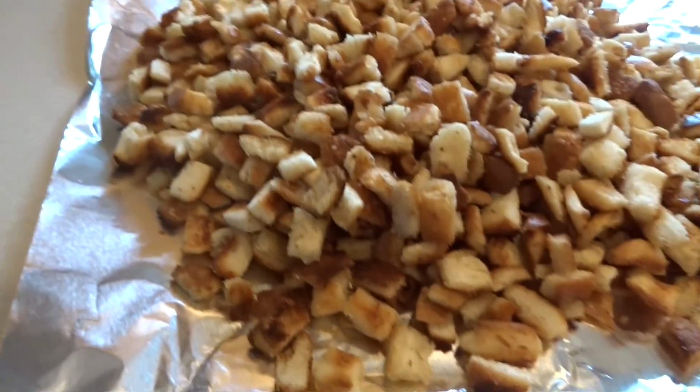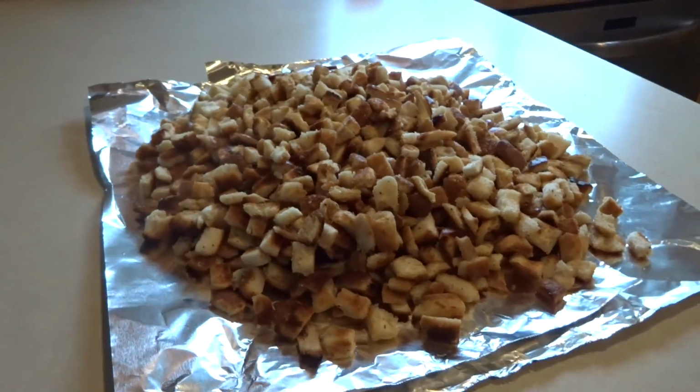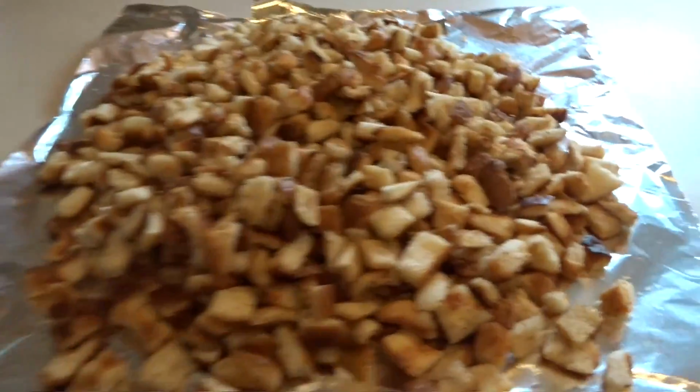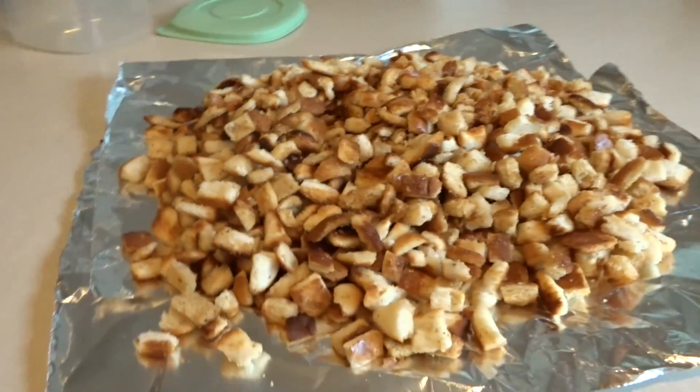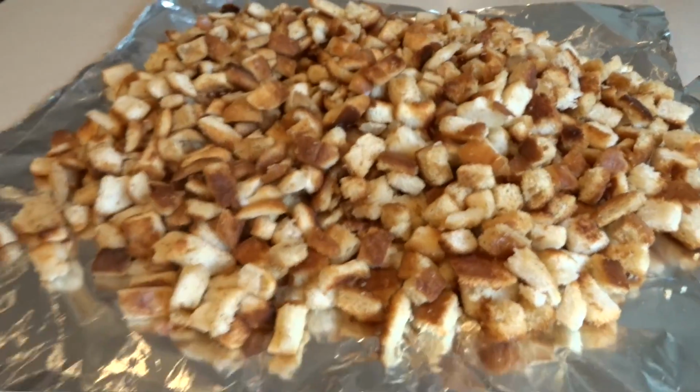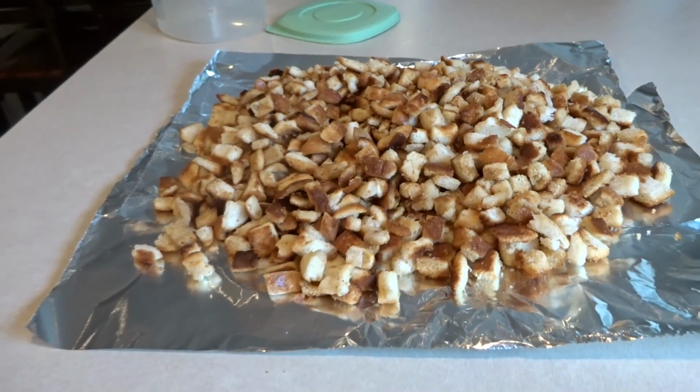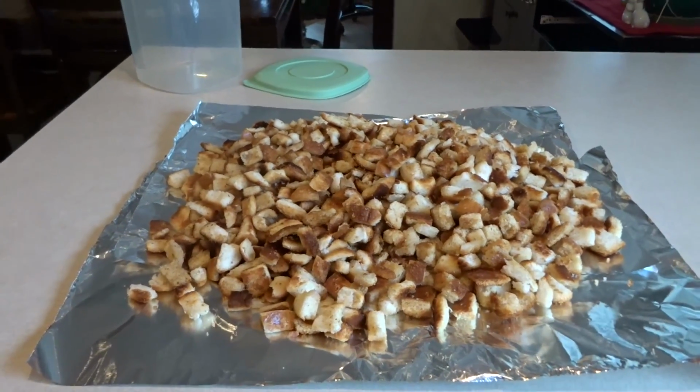Ta-da! Guys, I call this mountainous croutons. Not really, but there you have it, folks. All my croutons are officially done. They are drying and they are cooling. Ta-da! Project done.